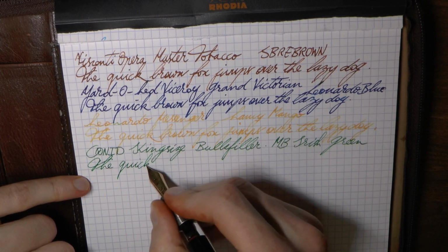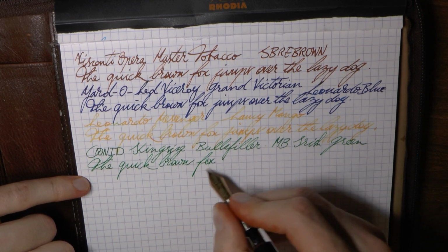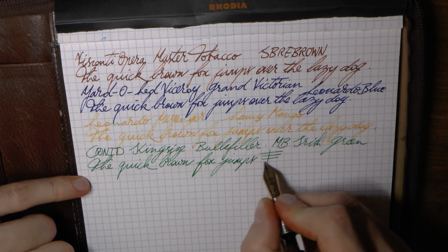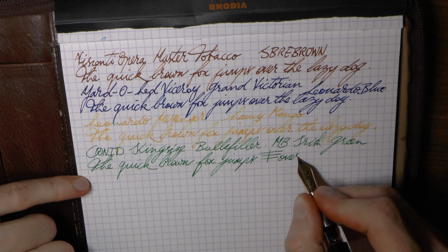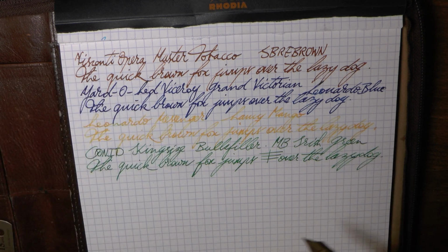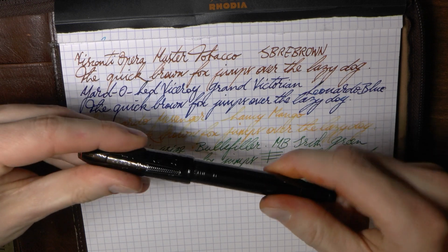And for some reason, I don't know why, I find the nib on this particular pen almost a little bit of an architect, which is odd, but a very nice combination. I like the pen and the dark green ink, and I think Irish Green is a fantastic ink to begin with, so to me it's a great combo.